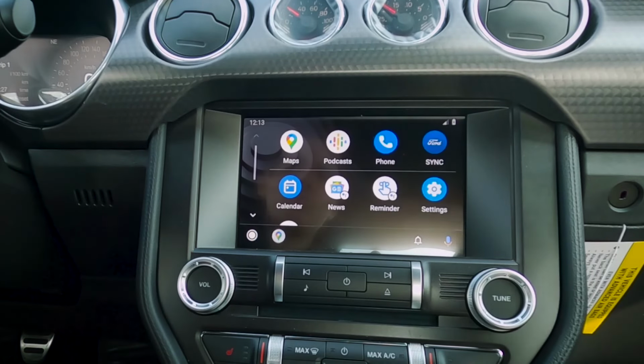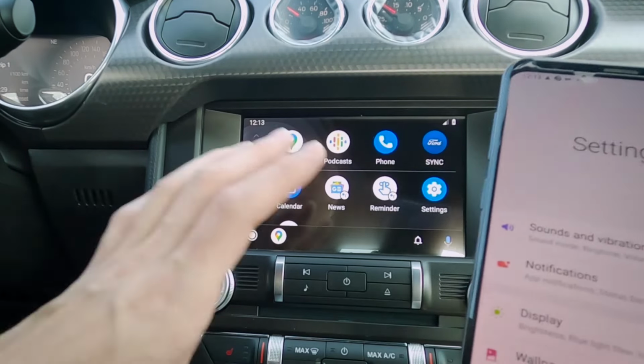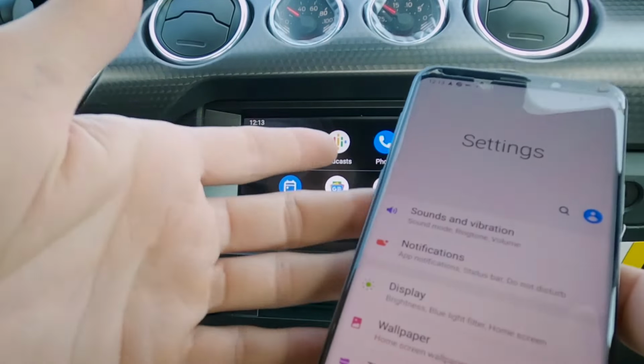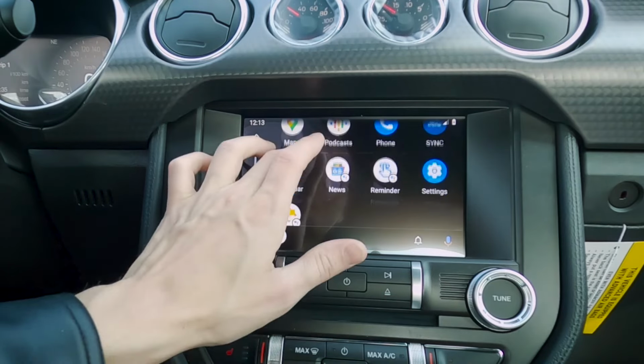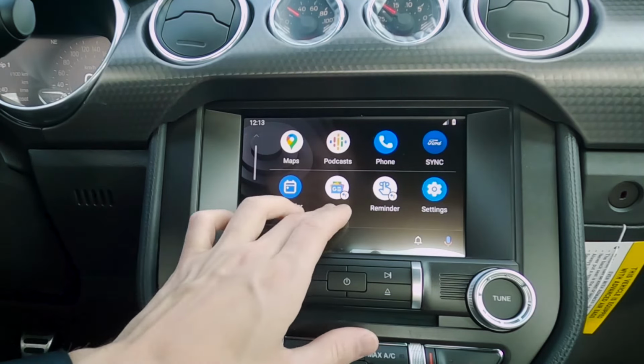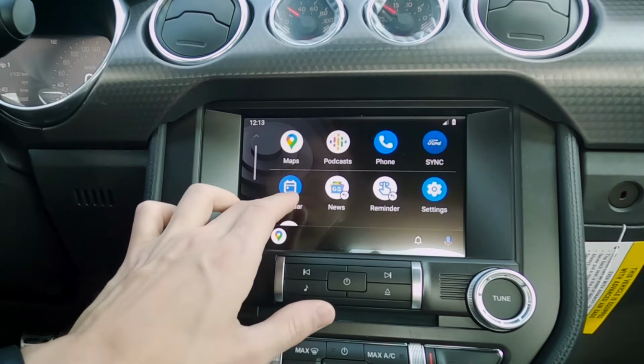Okay, jumping into the home screen for a second there. Perfect, so we are now connected through Android Auto. If I had active messages on here, this is just a phone that I'm using for these purposes, but we would have the ability to look through messages, look through the phone calls, and a number of other things. So we've got our calendar, news, reminders, and a few things.